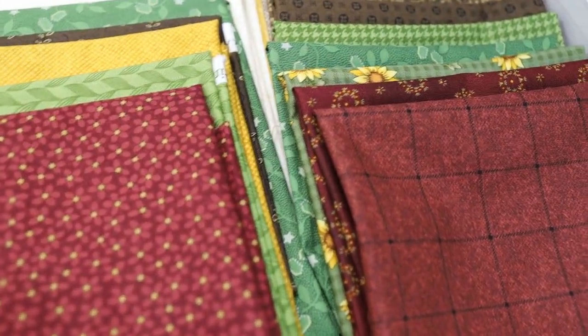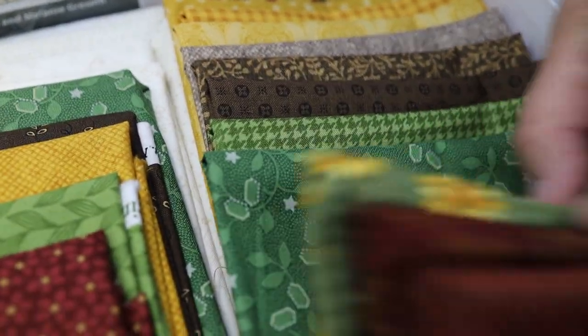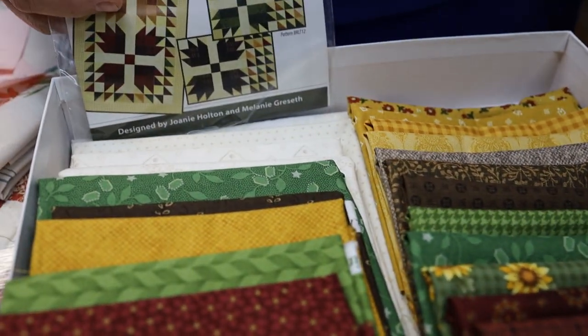It will make this pattern. Everything is there that you need. At one point, we had little stickers on the fabric. I think there is somewhere. They're probably underneath. But it's just the prettiest pattern, and it's sold like crazy.